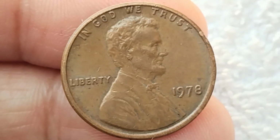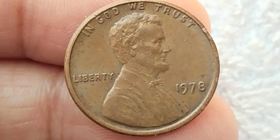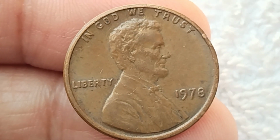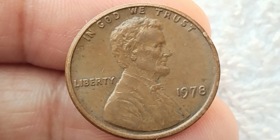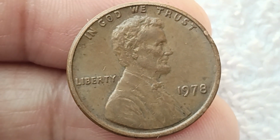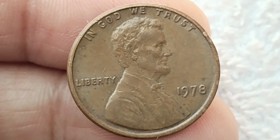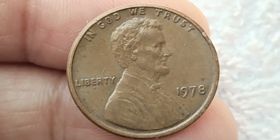Next up, the 1978 Lincoln Memorial penny. Believe it or not, this humble 1-cent coin could be hiding a value far beyond what you'd expect. In today's market, these coins are seeing astonishing prices, with some fetching millions of dollars. How is this possible? Stick around as we break down what makes the 1978 Lincoln penny so valuable.